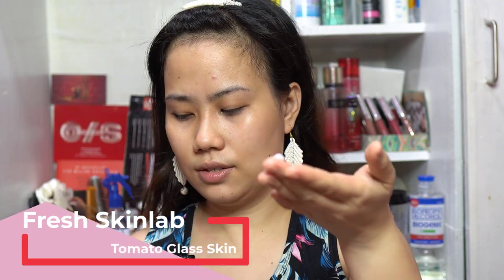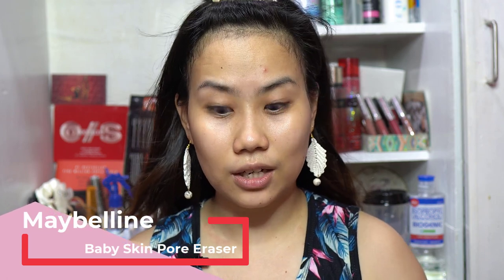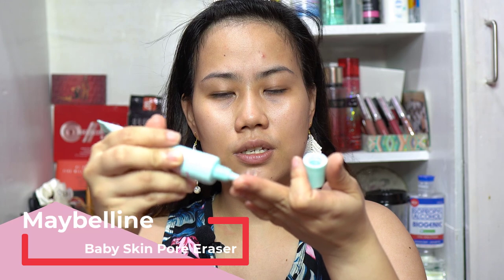Okay, so inipit ko muna ang aking bangs kasi sagabal sa ating mga gagawin. And the next I'm going to use is this aloe vera soothing gel. Next, I'm gonna use this Fresh Skin Lab Tomato Glass Skin. Okay, now let's use this Maybelline Baby Skin Pore Eraser. I super love this. Parang na-erase niya talaga yung pores. So this is our primer for today's makeup. Guys, it's really important that you prep your skin first before putting any makeup on, okay?